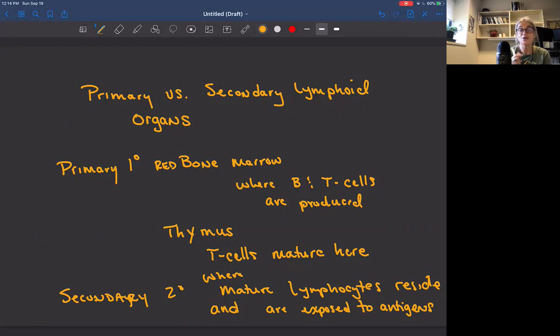So this would include your lymph nodes, your tonsils, your Peyer's patches, the spleen. All of those would be considered secondary lymphoid organs.